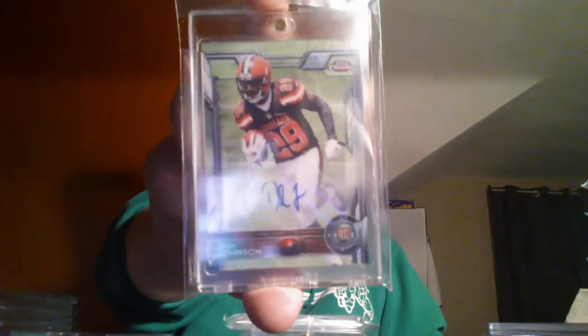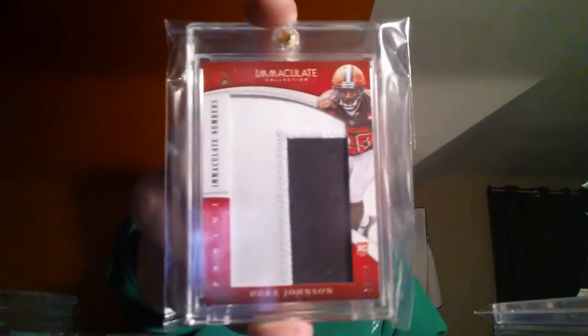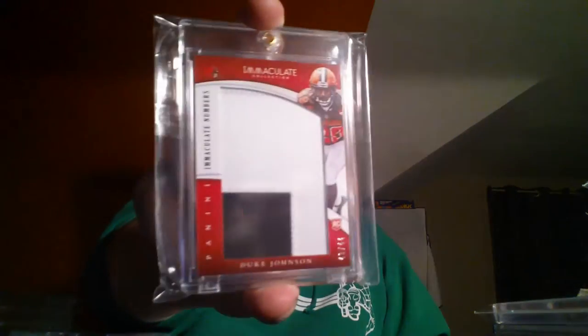Yeah. I got this one for RBI Crew 7. Topps Chrome. Sorry for the glare, guys. Next. I got three of these. All numbered out of 44. Immaculate Jumbos. One. There's two. And there's three. Gonna do all 44.